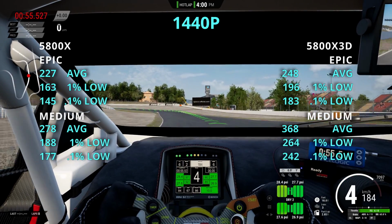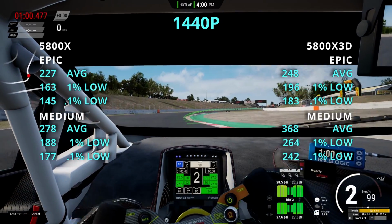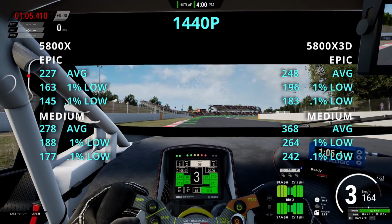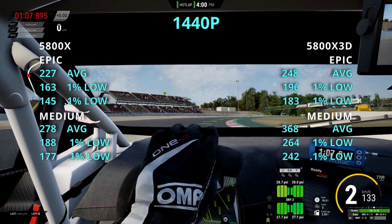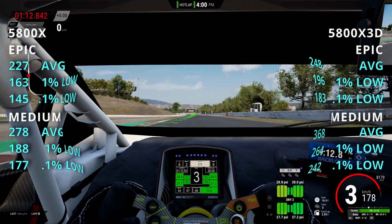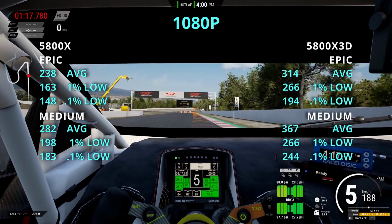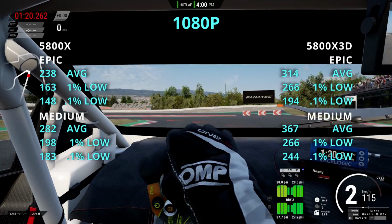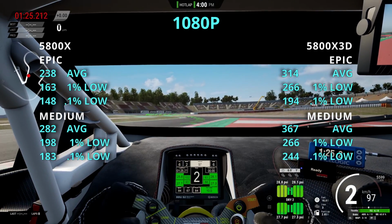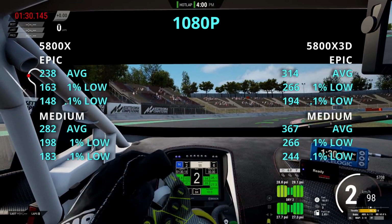Moving down to medium, the 5800X is starting to look pretty limited, with the 3D beating the X by 32% in average, 40% in 1% lows, and 37% in 0.1% lows. The 3D model allowing for a perfectly smooth 240 FPS here without a dip in sight. 1080p Epic's next, and the 5800X is showing similar results to the 1440p data, gaining only a few frames, while the X3D pulls away again with a huge 32% boost, with 60% better 1% lows and 31% 0.1%.